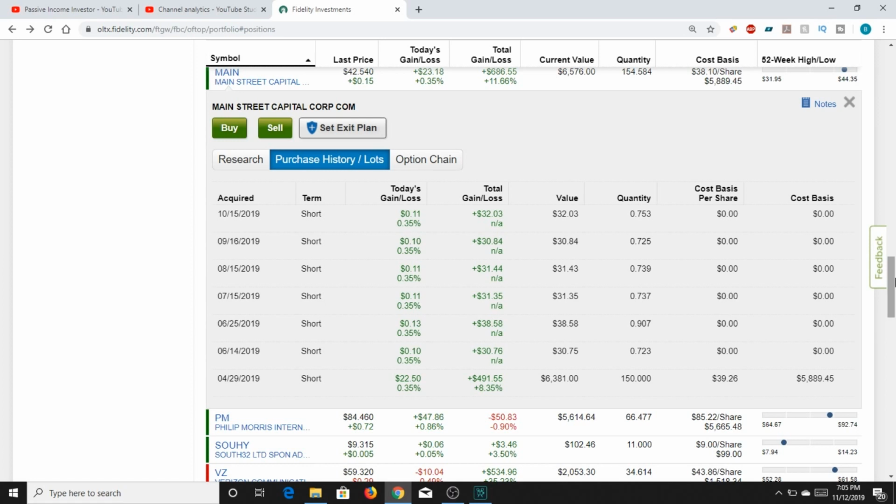For example, this Main Street Capital position, had I bought it at its current price, I would technically own 8% less shares. So this 150 might be closer to 130, or 135 shares rather, and I would be getting just that much less in dividends. I'd have 8% less dividends on a month-over-month basis. And so I'm just hoping when I purchase these shares, I'm buying them at lower prices. The amount of dividends you're getting paid increases drastically when you get a little bit more timing into the time that you purchase them.